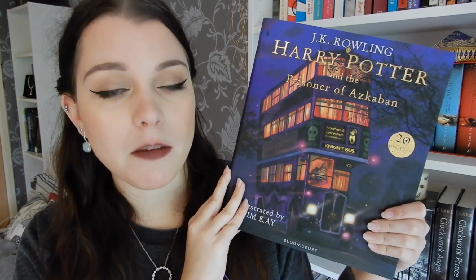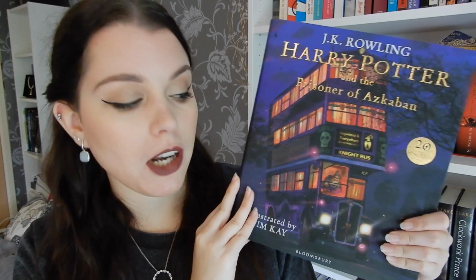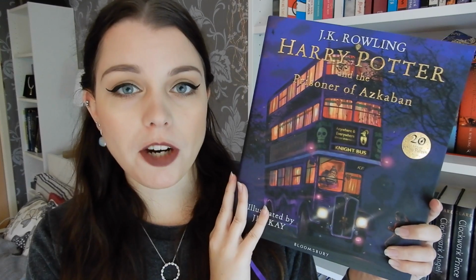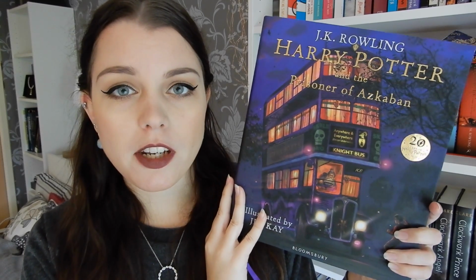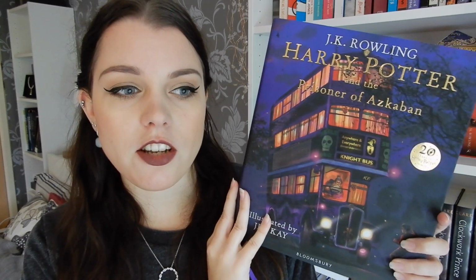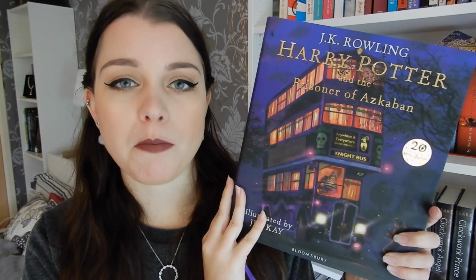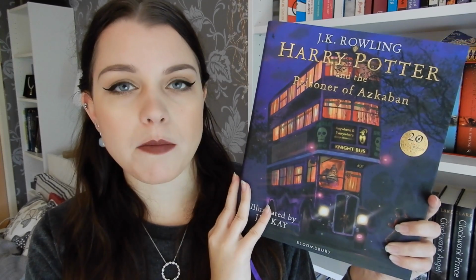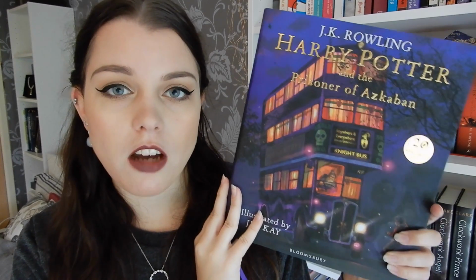And the first one of that is of course the beautiful illustrated edition of Harry Potter and the Prisoner of Azkaban by J.K. Rowling, illustrated by Jim Kay. So I actually did a whole first impression video and flip through video about this illustrated edition, so I don't think I have to say much about it. I think it's absolutely gorgeous. I think this cover is my favorite illustrated edition cover so far.